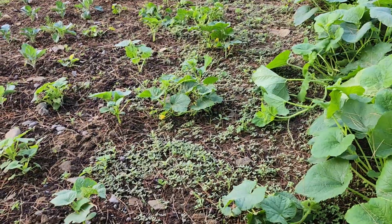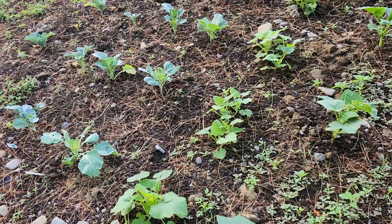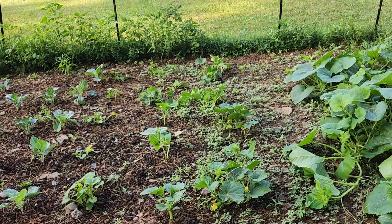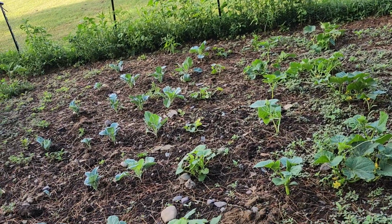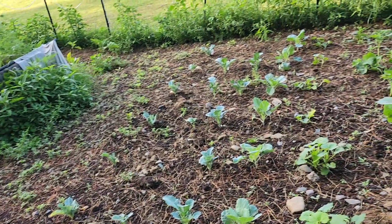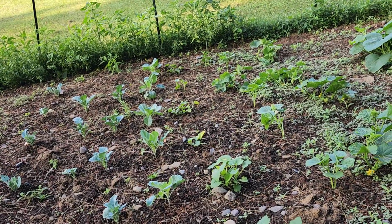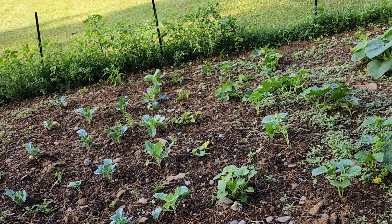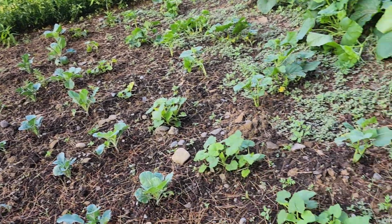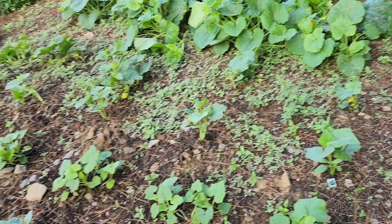Other than that, we've got cucumbers, which are coming along pretty nicely. Got some buds on some of them. And then I had the broccoli and the cauliflower all planted, so that seems to be growing quite well also, along with our cantaloupe that I planted, and acorn squash. Can't even remember what I've planted.